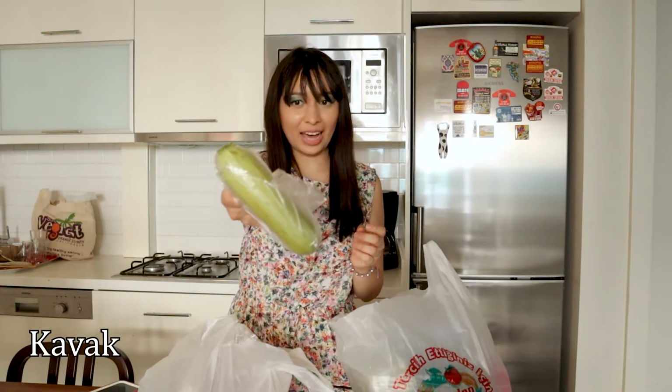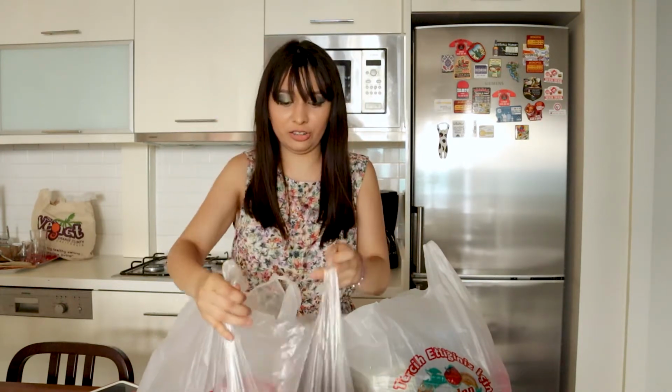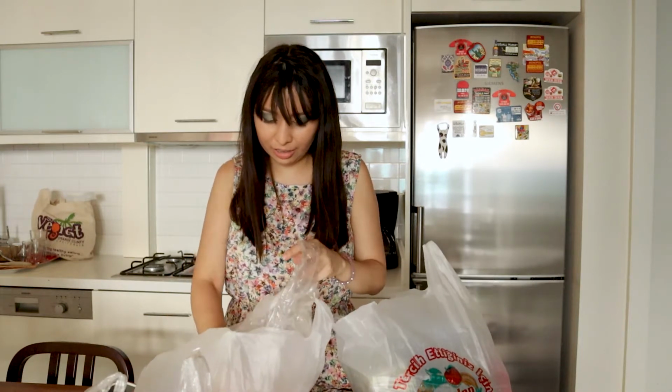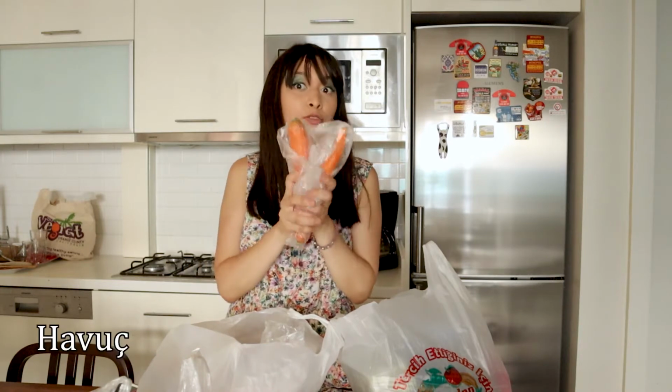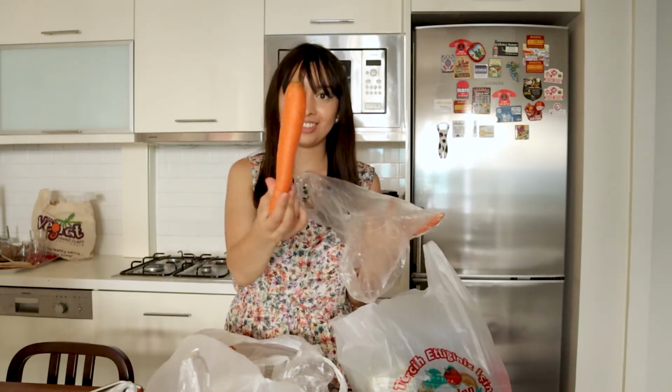I got some kabak. Basically, this is zucchini, but it's just a light green. Then I got some kiraz. Kiraz are in season right now. These are cherries. Let's see what else I got. So I got some havuç. These are basically just carrots.